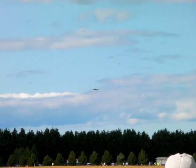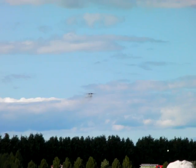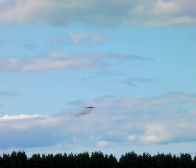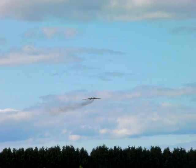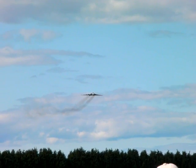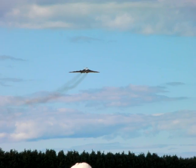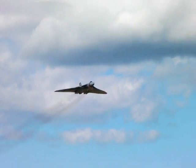So XH558, it was the last flying Vulcan. It was the aircraft used by the Vulcan display flight, so it's the last flying Vulcan in RAF service, and she's here for you today. Probably one of the most astounding pieces of British engineering, ladies and gentlemen. I'm very proud to say the Avro Vulcan.